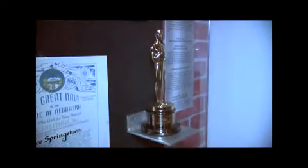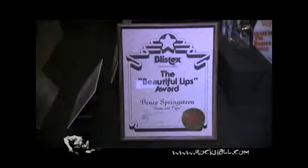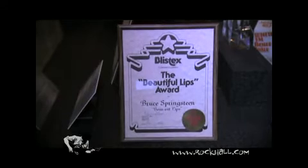I like this Esquire guitar just because it's such a famous piece, and then there's the Oscar he won for the Streets of Philadelphia song. And the funniest item maybe, though, he got from Blistex, the chapstick company. They gave him a Beautiful Lips Award, and that's probably the funniest thing we got.